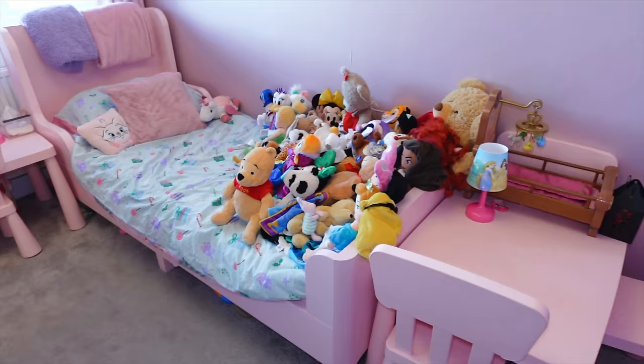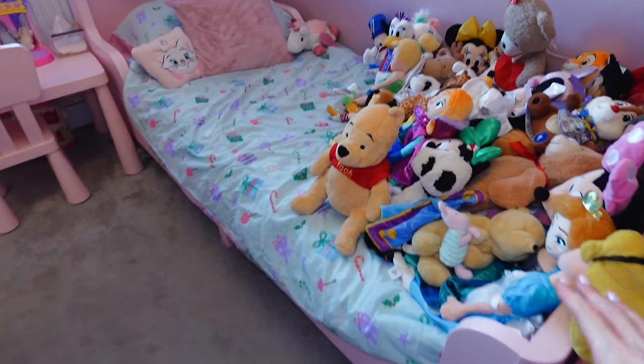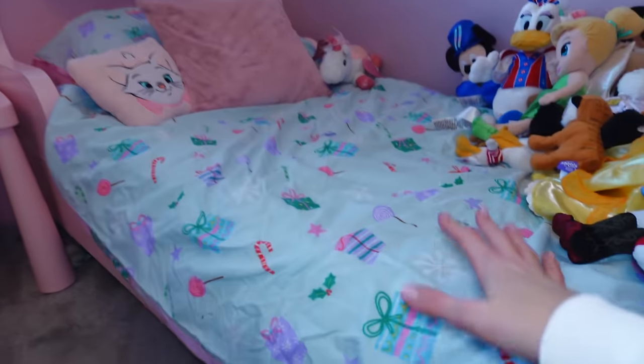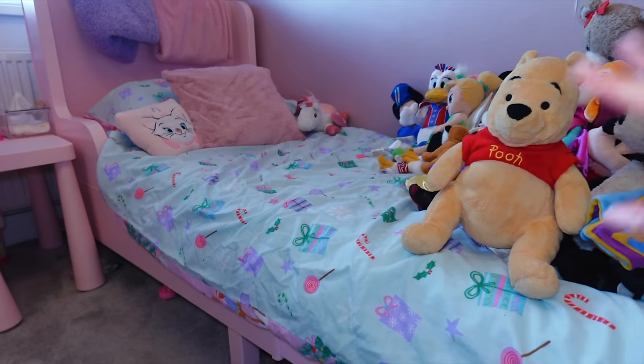So literally all I've done in here is change the bedding. Now this bed is the same as Bella's old bed. It served a purpose in that it was very small and almost cot-like. We used to have bed guards on them and it was a really good step up from a cot, but she needs a bigger bed.